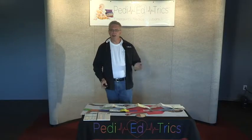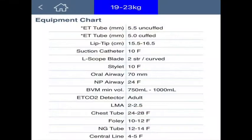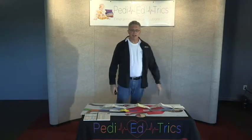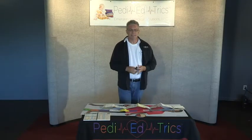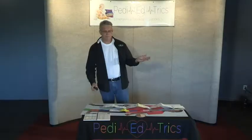Again, it's all there, whether it's on the tape, or if you click to the eBroselow app, it'll give you the same pieces of information. Now, for Handtevy, remember, it calls ET size, otherwise known as ETT size. It calls suction catheter. And if you're trying to figure out where to tape it, they call it ETT at the lip.